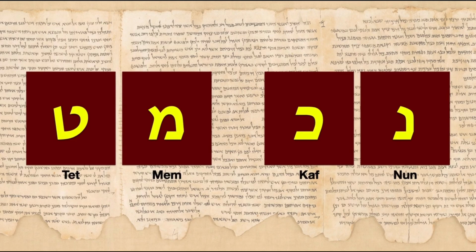Tet and mem are quite different, to be honest, but again, beginners might confuse them. Kaf and nun are very similar looking again, but nun is narrower than kaf, as you can see. That's the difference.